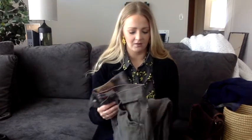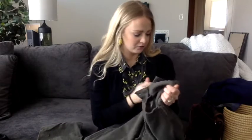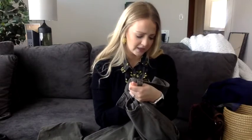Okay, so the next item, promise it's the last menswear item, but this is something I'm really excited about. So these are like retro Old Navy cargo pants. You're not going to really be able to see them, but they're like this olive green color. They're a size 29 regular, which I thought would be really big.